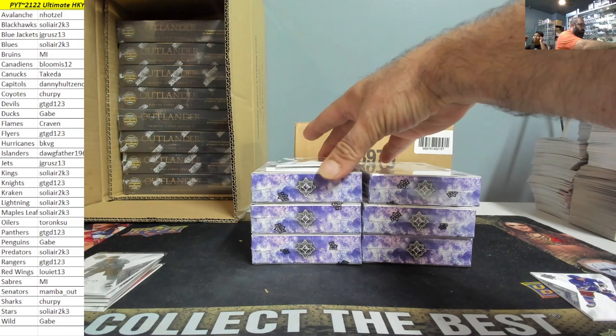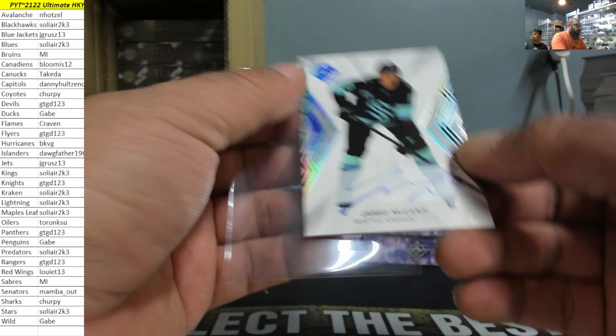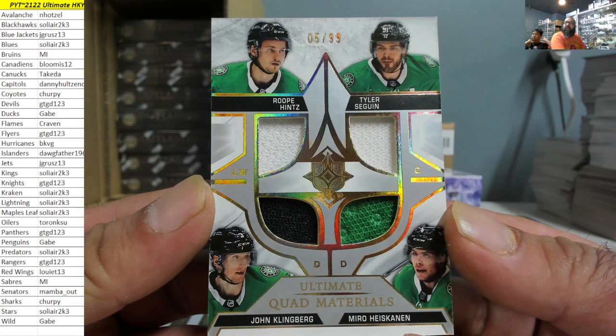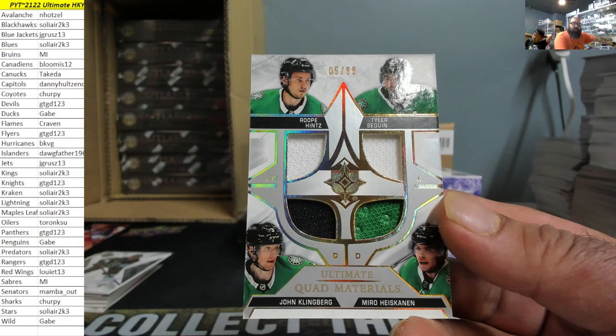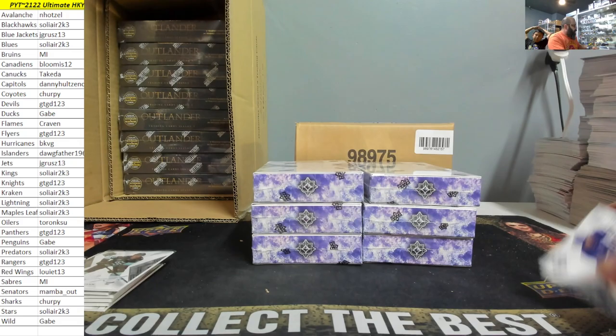We got Jared McCann for the Kraken. Solier. 2K3. And Quad Materials 5/99 for the Stars. Rube Hintz, Tyler Seguin, Miro Heiskanen, and John Klingberg. Stars. Solier. Bam. Solier is chirping. Is that huge? No, it's his personal collection. But he's a Sharks fan. Everything has to be huge. People still collect cards.